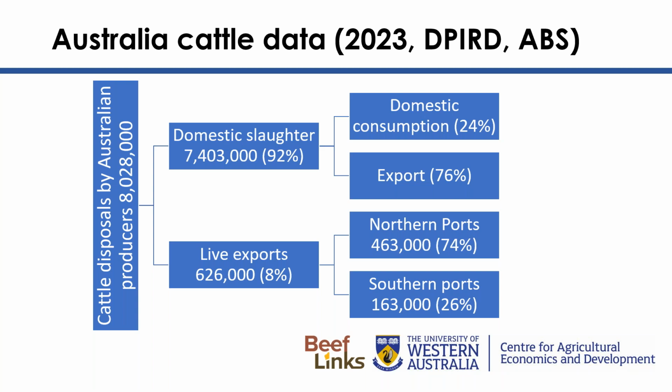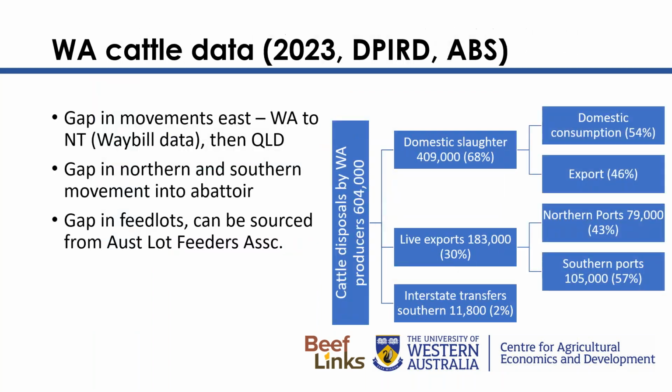live export. Most of the domestic slaughter goes to export, so about three quarters, and then one quarter is for domestic consumption. With the live export, three quarters is exported out of the northern ports, which are across WA, Northern Territory and Queensland, and about one quarter through the southern ports. So when you move across to WA, using the same data set for WA, the story is a bit different.